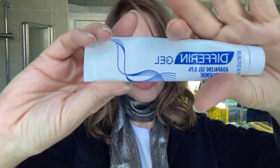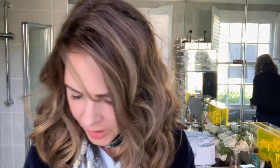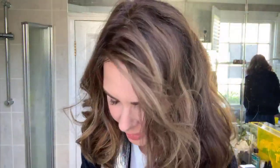So this is a great product. You can now buy it over the counter in America. It does come in 0.5%, but that still might be under a doctor's prescription. But it's an inexpensive one. It's a good starting point, and it will get you there.